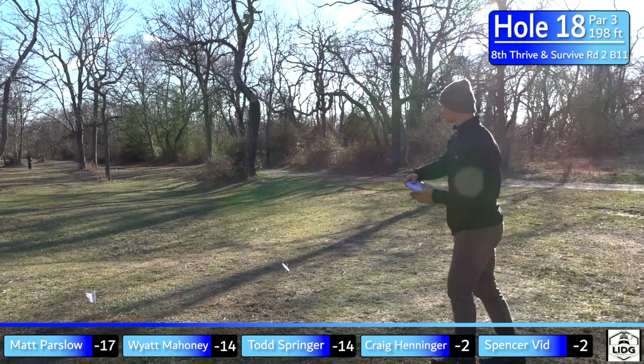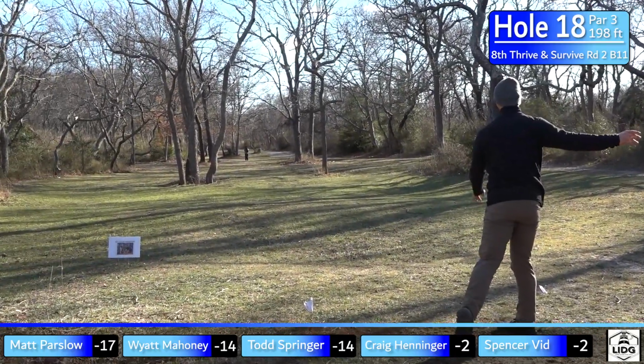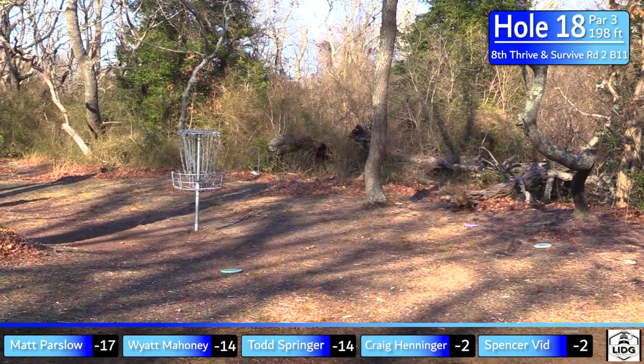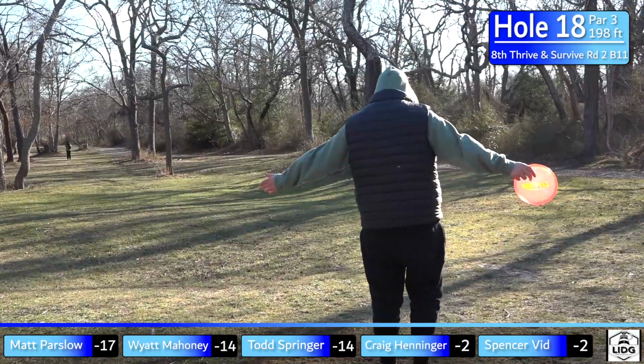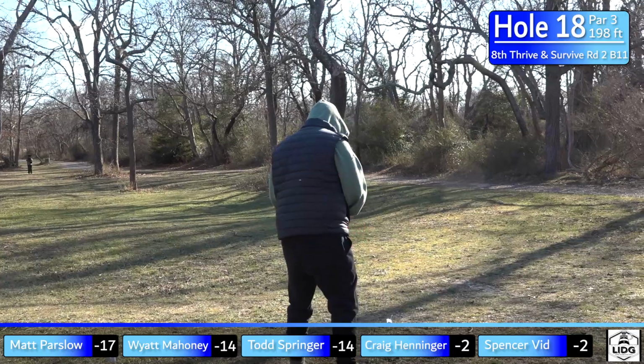Well, I did say they don't go left, but apparently I was proven wrong on that one. Yeah, that one moved left. That was beautiful. Oh, Spencer with, I'm going to call that an honest to goodness ace run. Yeah, that was chain high coming past the basket. I got a feeling he thought it might be able to get in there.